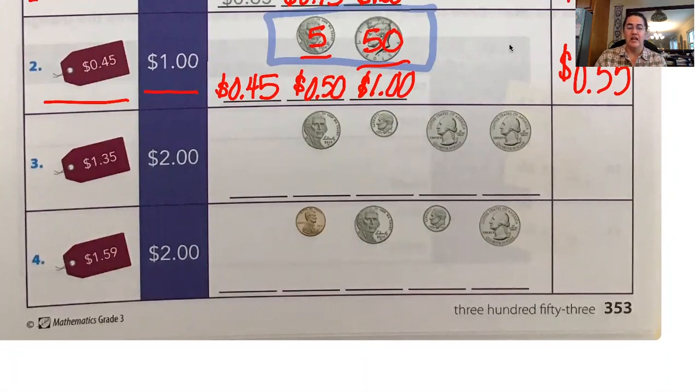We know what to do. Let's pay attention. I want to buy something that costs $1.35 and I have $2. So I'm going to start at the price of $1.35 and I'm going to count up to my $2 amount. So I have my change, right? The price is $1.35. I'm paying with $2. How much change am I going to get?